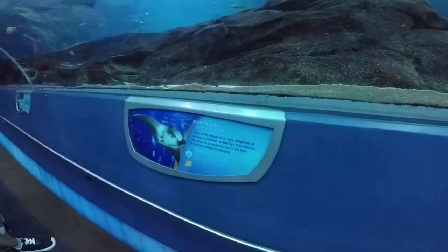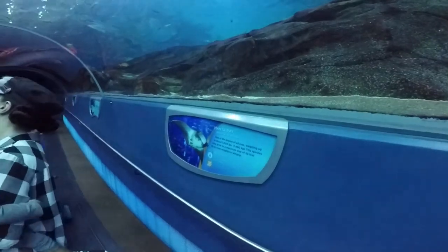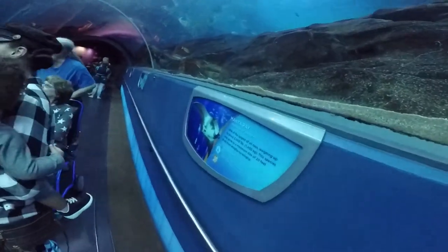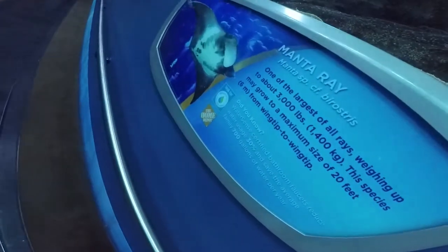A manta ray, one of the largest of all rays, weighing up to 3,000 pounds. This animal grows up to a maximum size of 20 feet. There's some massive, 6 meters from wing tip to wing tip.